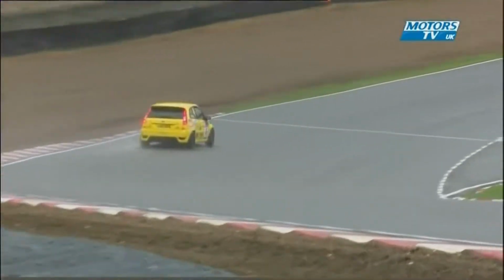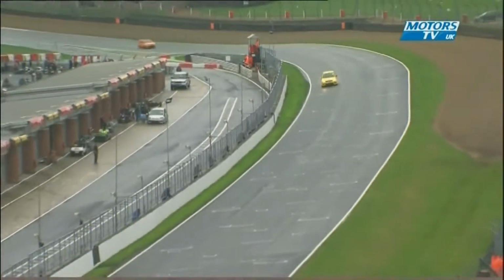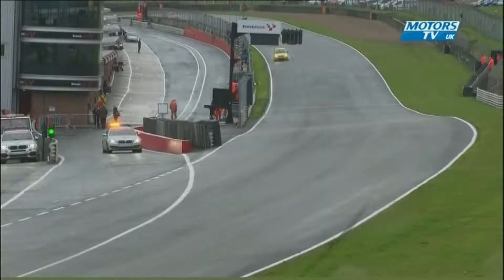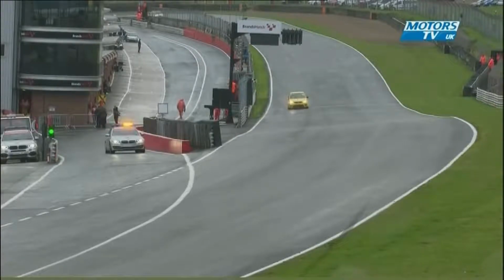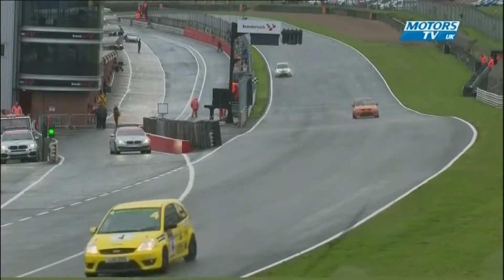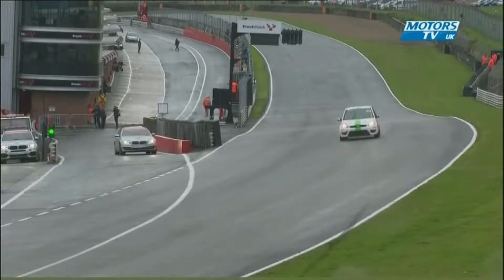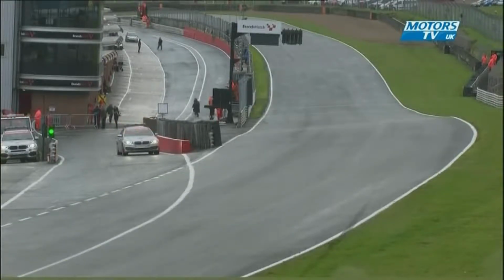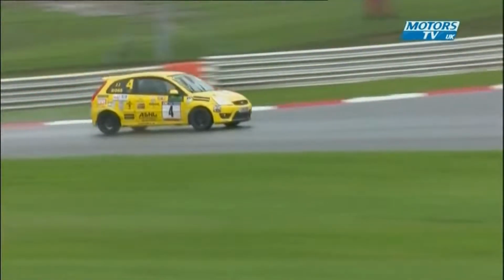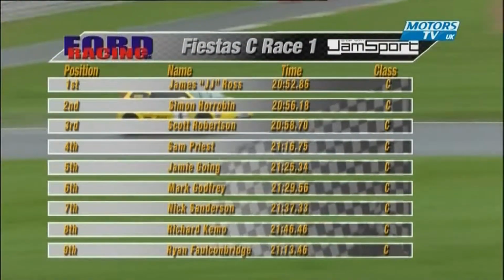He's probably having a little bit of excitement about the flag which beckons and the championship title. So here he comes, the 2015 champion, and massive congratulations to JJ Ross, who wins the race, wins the championship as well. Great drive from Simon Horrobin, who takes second position. Scott Robertson will be runner-up in the championship. He takes third place. A fair gap back to Sam Priest, who will finish in fourth position. JJ Ross there also taking the fastest lap. But here's the result. Ross from Horrobin, Robertson and Priest.